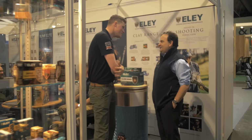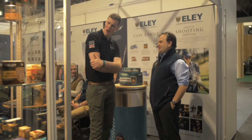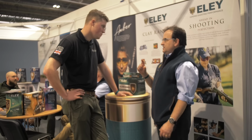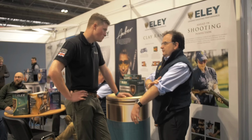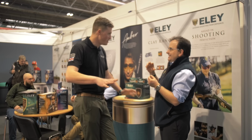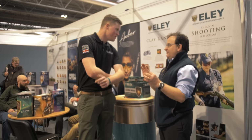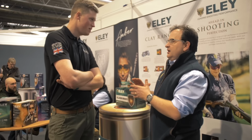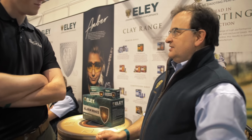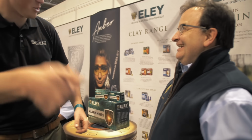So we've just released the Alarm Mines, which come in packs of 20. They're basically a black powder product, a small blank that will go in. Plenty of smoke and noise. Perfect for setting up around a farm, a security measure for when you need to know if people are entering a certain area. Or you can set the tripwires up on the standard fire. Or you can chuck them in your mate's gun when you're on a shoot. But the main thing will be security. So that's a brand new product for this coming season.